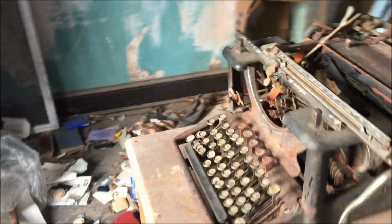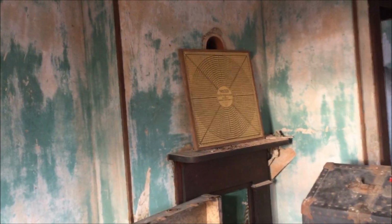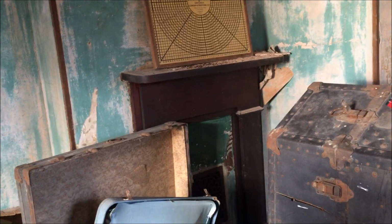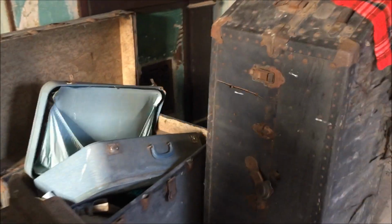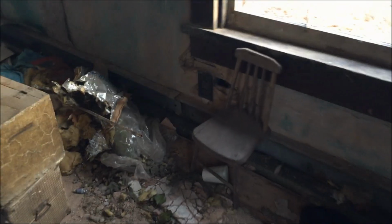Some old chests. The typewriter. What is that? Dolly stretcher. Curtain stretcher. Wow. Some nice chests. There is a typewriter. Baby chair.